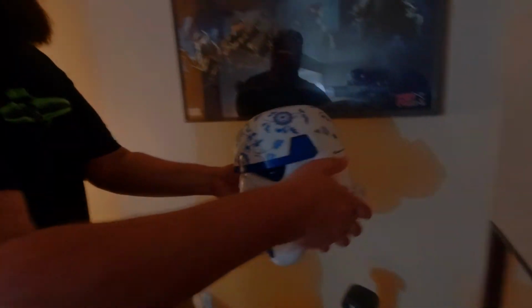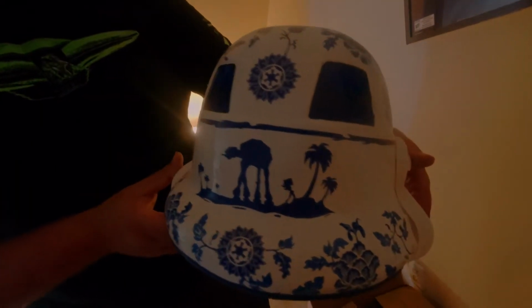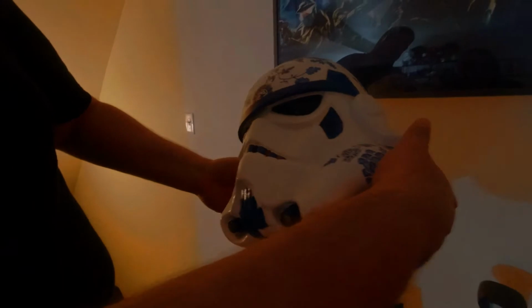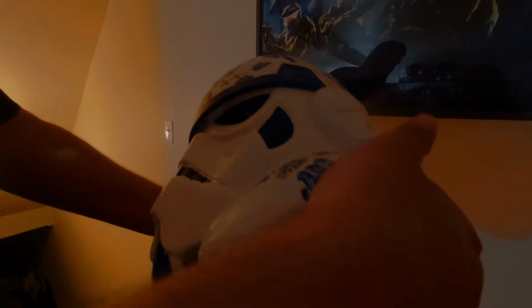I'll show you the back of it. Building the helmet was not a fun process. I love it. Even the lenses were custom made for it. I don't know if you can tell in the video, because it's kind of dark, but they're blue. Tilt it down just a little bit. There you go. You can see it there.